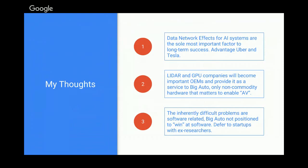So my big third thought is that the inherently difficult problems are software related. What's hard about autonomous vehicles is not the vehicle, right? Big Auto is not positioned to win at software because the hard problems are software, and Big Auto has never done software well. You look at a lot of big automotive companies and they can't even make a great interface in the dash. How do you expect those individuals and teams to crank out some of the most forward-thinking research and the most innovative and scalable solutions in software?